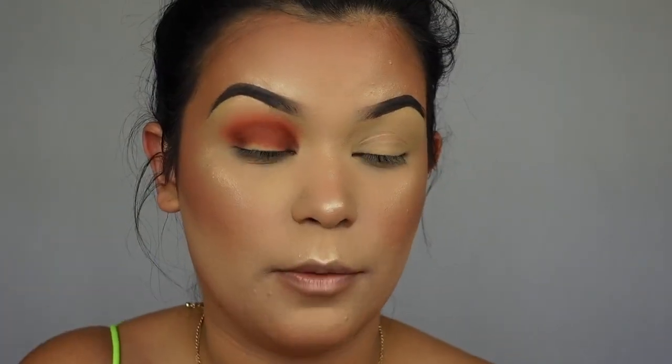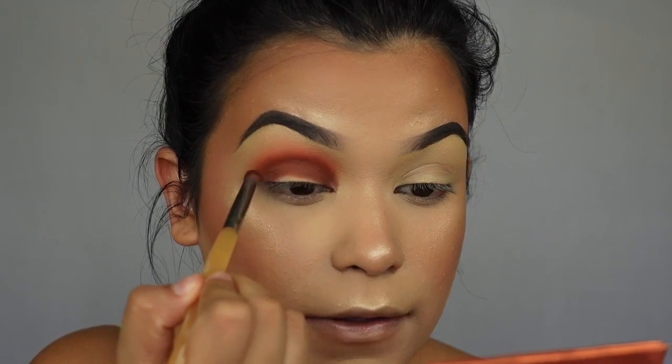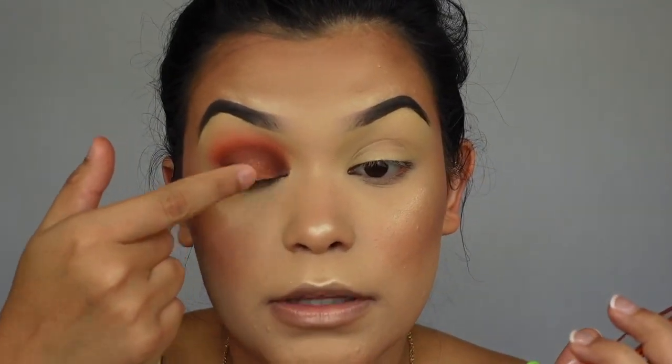Now going in with some more brown, because I definitely want that brown to be as dark as I can get it. So like so. Now I'm going to go in with this one on top. We're just going to go ahead and place right there. Look at how pretty.